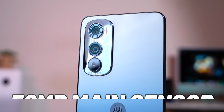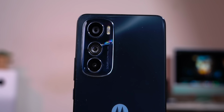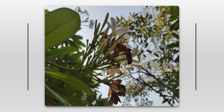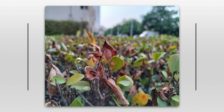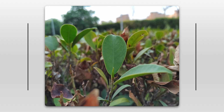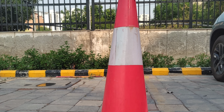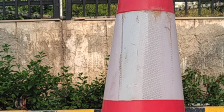So this year you get a 50 megapixel main sensor with OIS. Now we'll come to that in just a moment. Let's take some pictures of flowers and see how color accurate it is. And one good thing that I really liked is the colors look very close to natural. Like if you look at this flower photo, it looks exactly like this. Or this roadblock photo, if you zoom in, there's enough sharpness. You can see the texture.